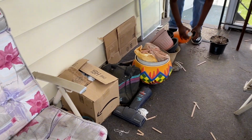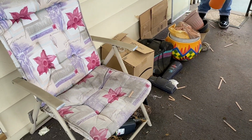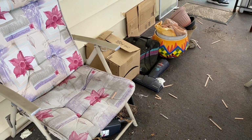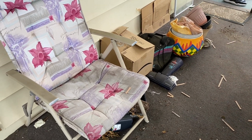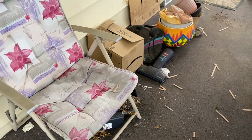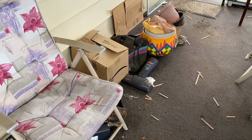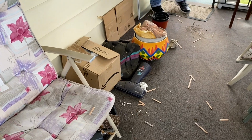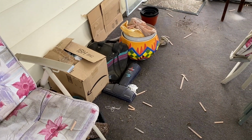These planters, a lot of those will be trashed. Some I may be able to spray paint and bring back on the porch, but it won't be a lot that's going to be coming back. Yeah, it's just a lot of mess out here, really.